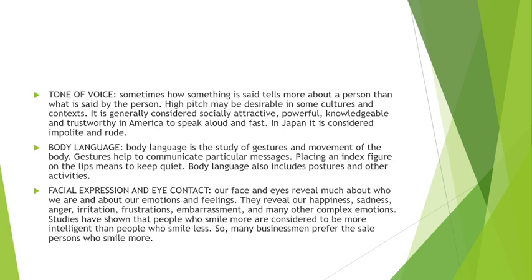Facial expressions and eye contact. Now, our face and eyes reveal much about who we are and about our emotions and feelings. They reveal our happiness, sadness, anger, irritation, frustration, embarrassment, and many other complex emotions. Studies have shown that people who smile more are considered to be more intelligent than people who smile less. So a smiling person is supposed to be more intelligent than an unsmiling person. So many businessmen prefer salespersons who smile more, and the person who is always smiling is often preferred, and often finds it easy to get a job in the business sectors as a salesperson.